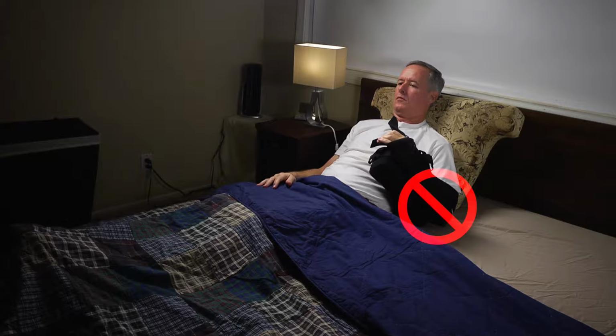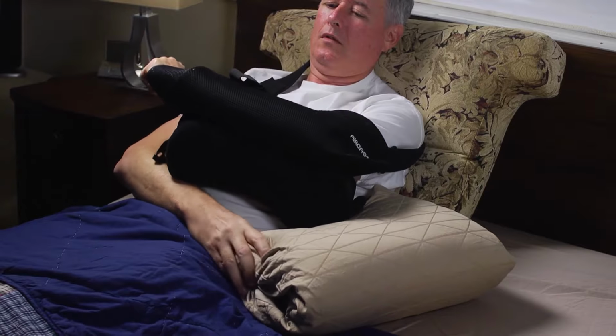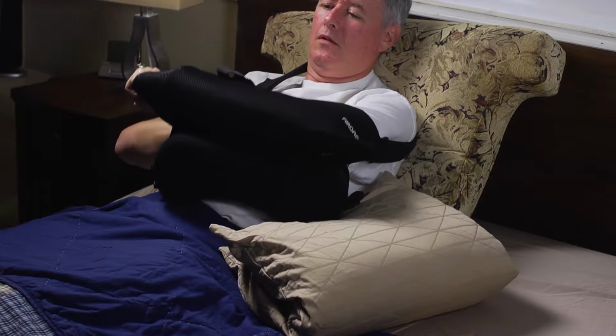When you're sleeping at night, it is important to make sure that the shoulder does not extend back past your body. When the shoulder extends past your body, it tends to put strain on the rotator cuff tendon, creating pain. You need to make sure you put pillows underneath your arm to support the arm and make sure it's aligned with the body.